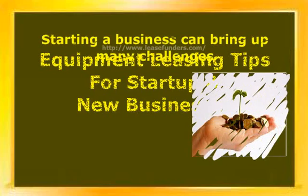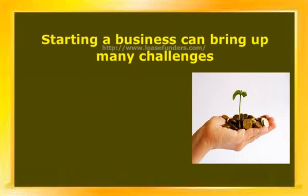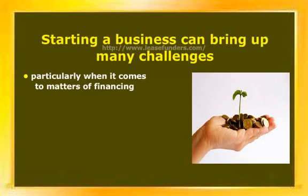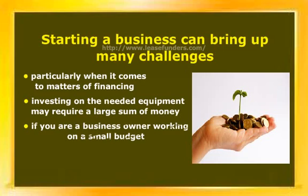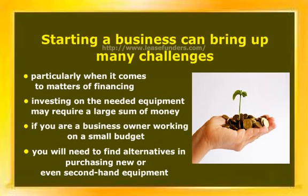Starting a business can bring up many challenges for its owner, particularly when it comes to matters of financing. Investing in the needed equipment may require a large sum of money, and if you are a business owner working on a small budget, you will need to find alternatives in purchasing new or even second-hand equipment.